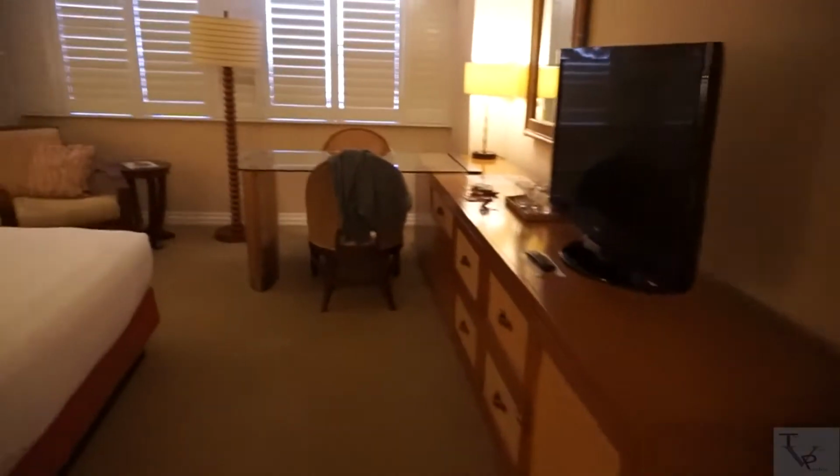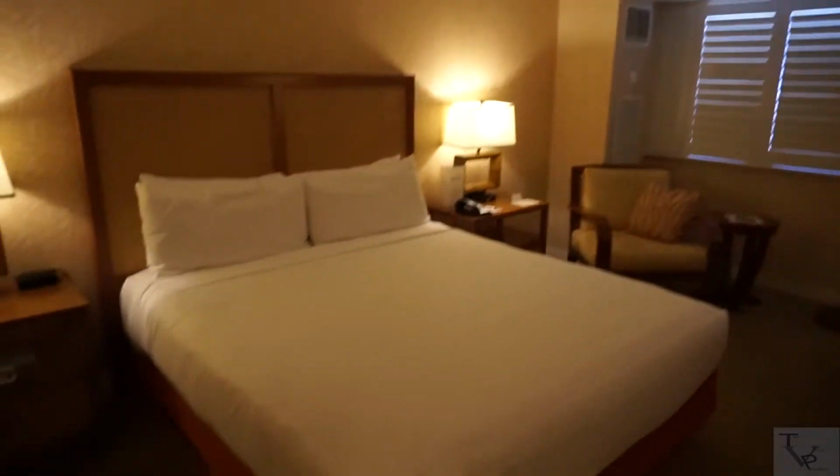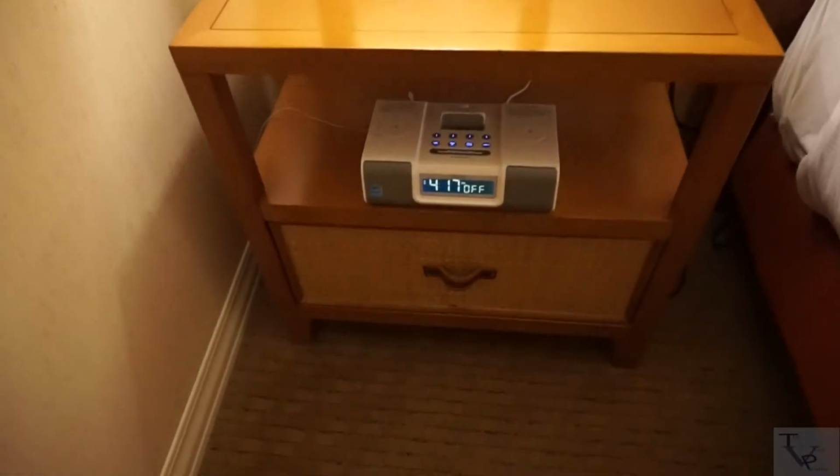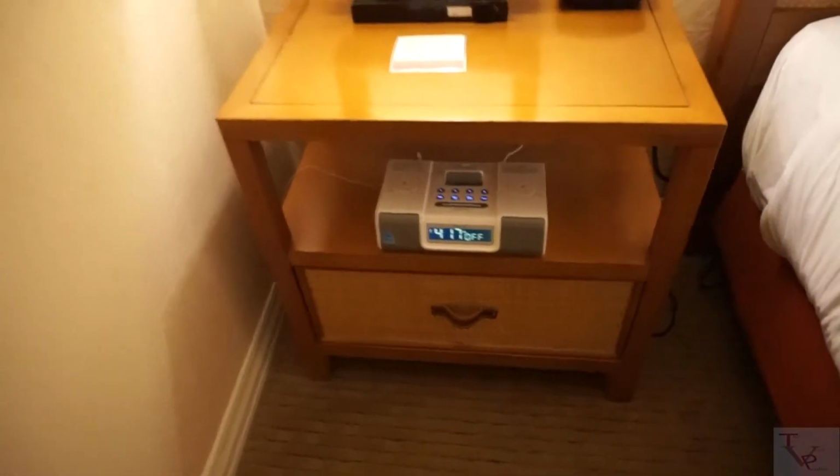And then we go into the main part of the room. We have the king size bed. On this side, you've got a lamp, and you've got an iHome iClock, so you hook up your iPod, or I believe you can connect an aux and listen to some music. You've got a flat screen TV here.